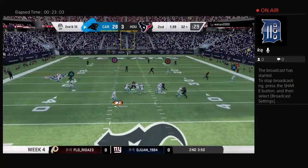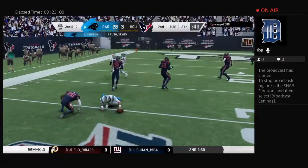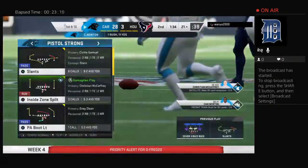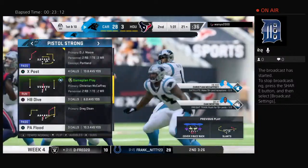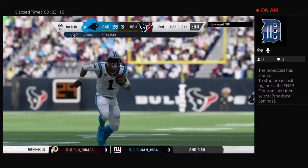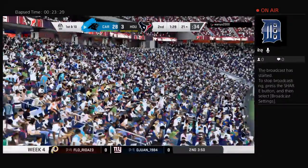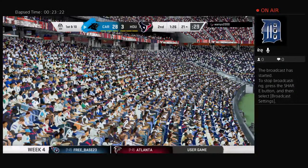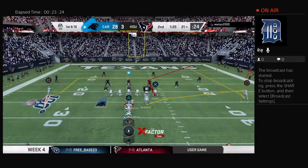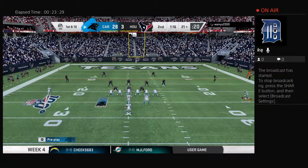2nd and 10, Newton again. Dancing to his left. And he'll slide down to avoid the contact. Newton able to use those legs and get past the marker to pick up the 1st. Even at the age of 30, Cam says it's just a number. Still a real threat running the football. We all know about the touchdowns, but ran for 488 yards last season. That was 4th among all NFL quarterbacks. He can still tote the mail.